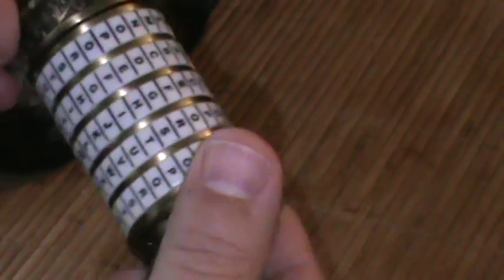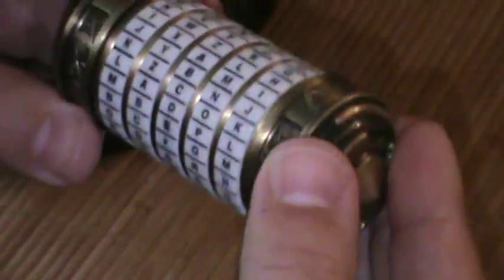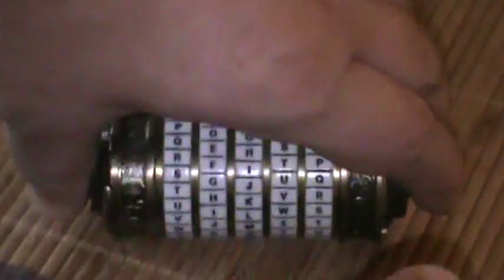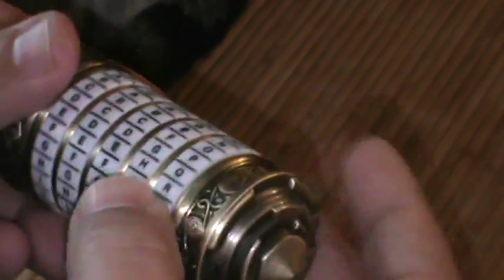But as far as the Cryptex itself, it is a very, very nice prop. It's very heavy. It's made out of good material. It's solid. I don't know if this is brass, but it's definitely metal and plastic. It's very, very heavy. It's just a good prop. This is not plastic. And it's a good reproduction of the Cryptex that was shown in the movie with the spinning letters.